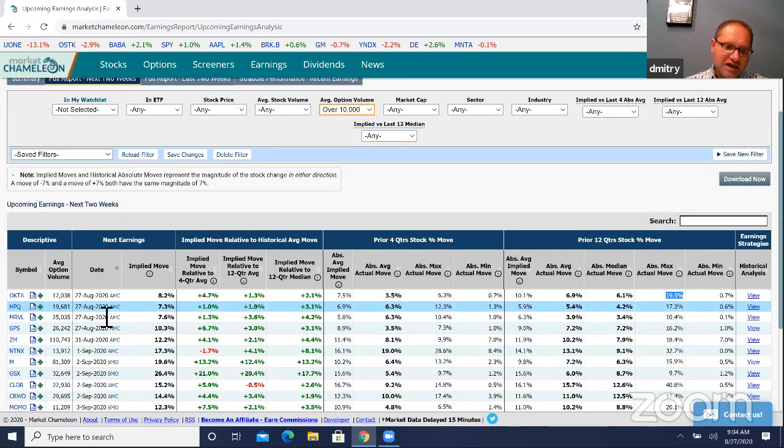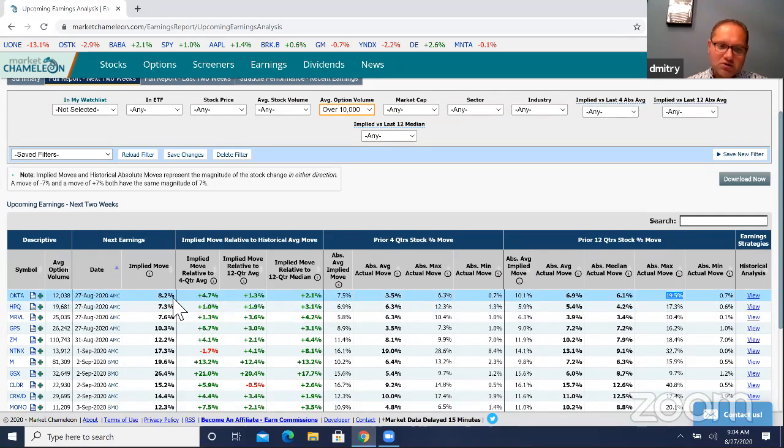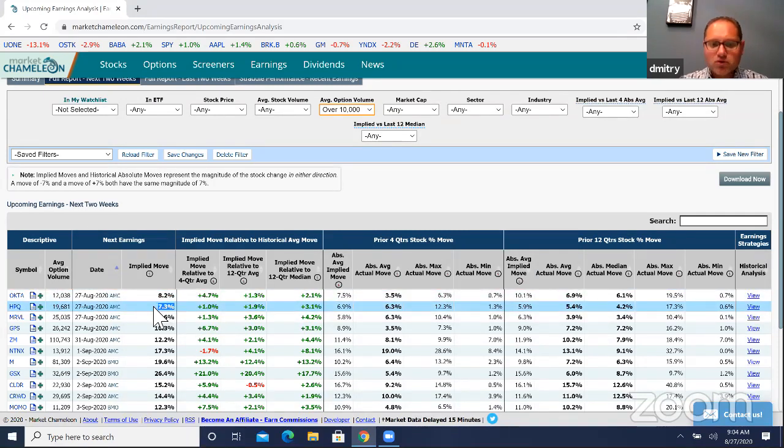HPQ also reports today after the market close. That straddle as of yesterday was at 7.3%. That compares to a 4-quarter actual average move of 6.3% and a 12-quarter average move of 5.4%.